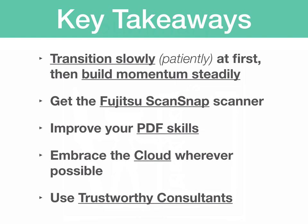It needs to be reliable. I can guarantee you this one is reliable. And of course, you want to improve your PDF skills, which you can do by reading books or by going on lynda.com. I think lynda.com is probably the fastest, best way. So check that out. You want to embrace the cloud wherever possible, meaning take advantage of it, because this is how you're going to collaborate more efficiently, and this is how you're going to store your information online better.